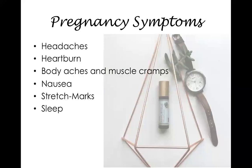Heartburn. I remember my first pregnancy, I was just popping Tums left and right. I didn't want to do that anymore because I had my essential oils. So I tried different things. I personally do not like Digestin, the smell of it or the taste of it. So I got the Digestin capsules, the soft gels. I take that if my heartburn was really bad.